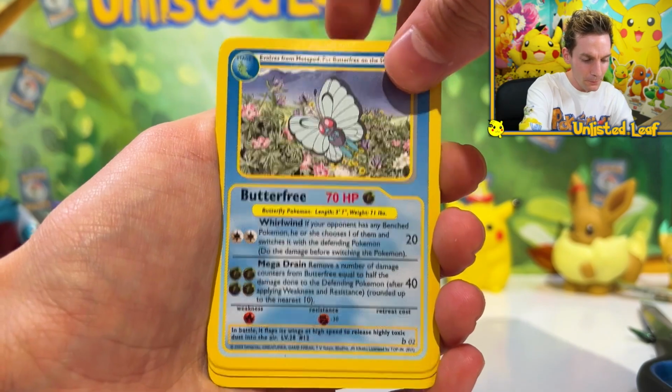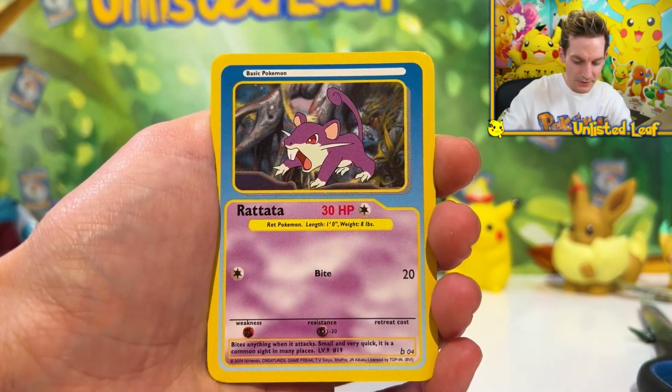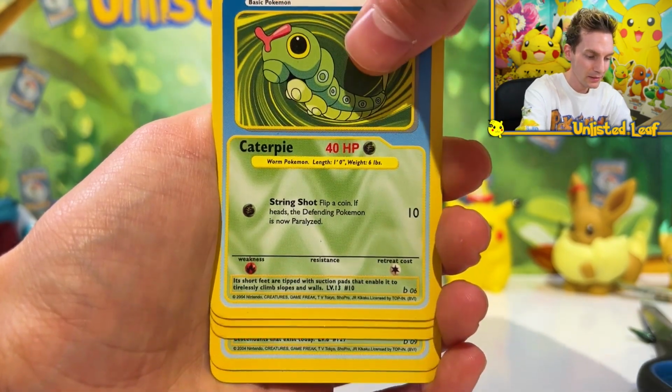Got a Sandshrew, Butterfree, which is deep. Butterfree's all right, little Timmy. I know you get upset. It's a butterfly. It's not cool. Yes, it is. Okay, Rattata, Jigglypuff. Oh, guys. Oh, Mewtwo. Okay.